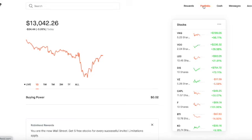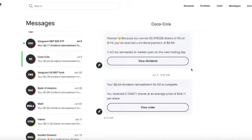But now let's get into the gains. So on July 1st, the first dividend payment that I received was from Coca-Cola. Because I own 20.578326 shares, I received the dividend payment of $8.64, and then on the second, it was reinvested for 0.159671 shares at the average price of $54.11.